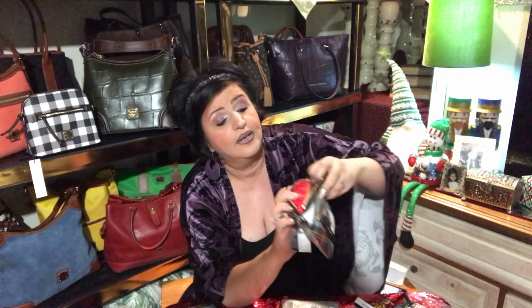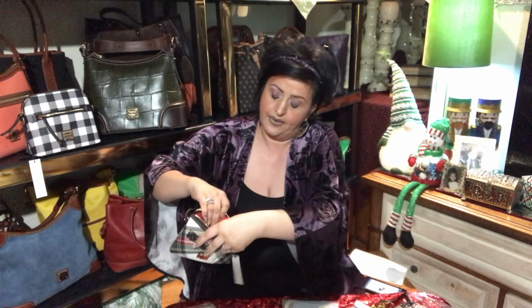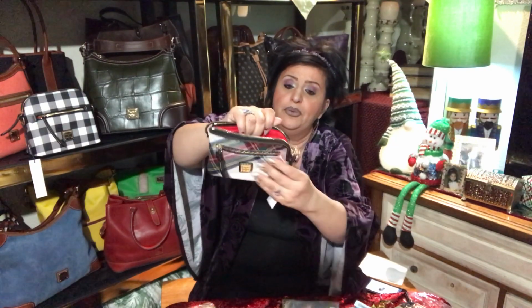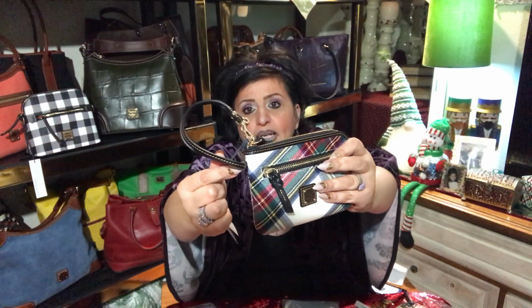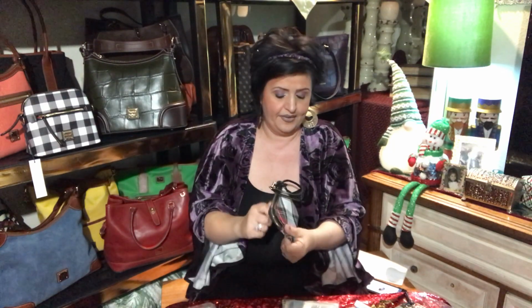Leather card holders inside, and then it has a nice divider in the middle. Red, beautiful. Again, you can remove it, which is what I'm gonna do probably. And then the front here has a nice pocket. Okay, so again, this is the tartan white.